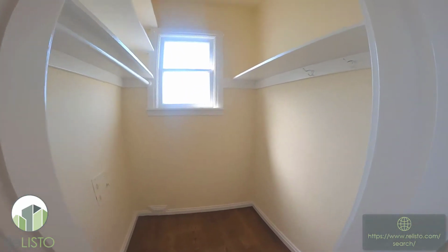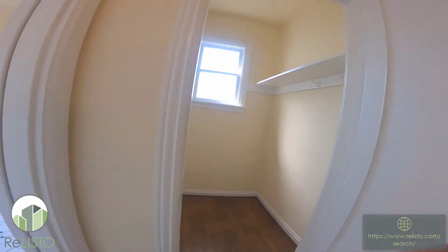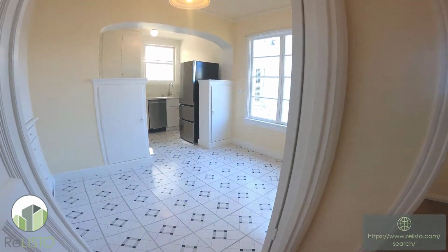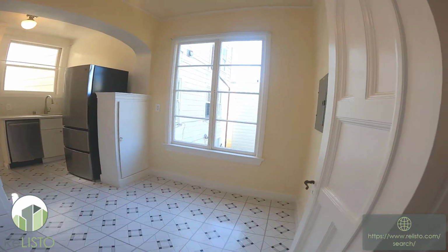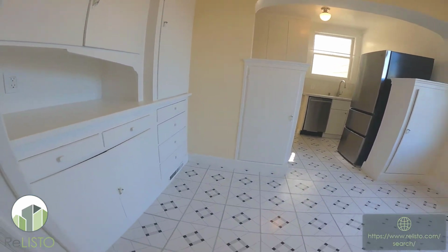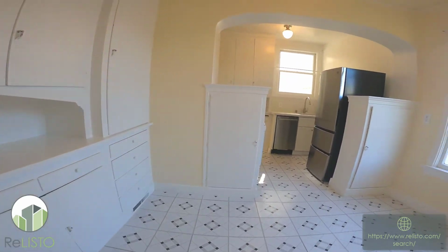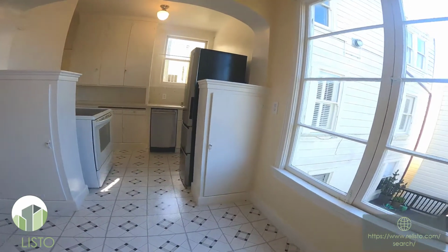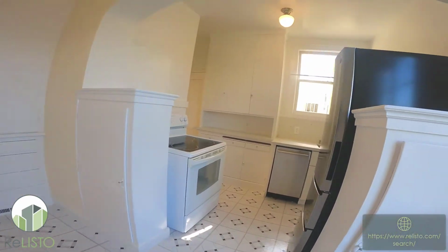There's so much space for storage here. It's just amazing. And there's a light in here too, which I didn't turn on. But again, it's so nice having apartments where there's lights in the closet like this one does, so you're not groping at night. Look at all the cabinets here. This would be technically the breakfast area that you could eat breakfast. You could use it as a study. Again, very light filled. And here we have the kitchen.